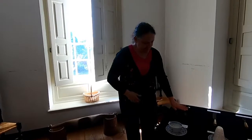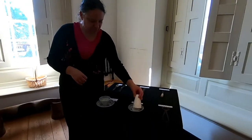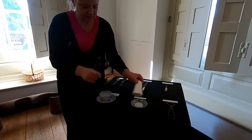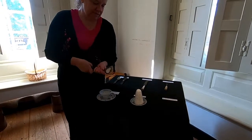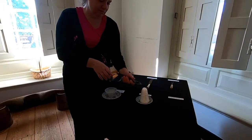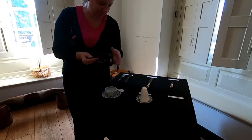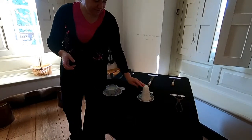Yeah, why not, right? And then here we have the sugar that you've got for your tea. This is a cone. These were imported from the West Indies, and it's very, very hard. It's like a rock. So you're going to need this device called sugar nippers in order to cut off a piece of that cone. And they would put it directly in their mouths. They would not put it in the cup. Sugar was super expensive, so they just put it right in their mouths so they didn't waste any.